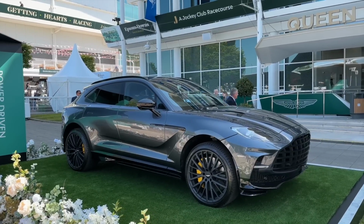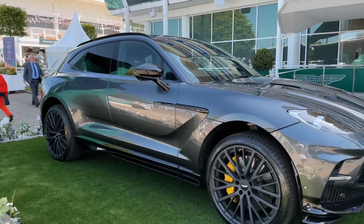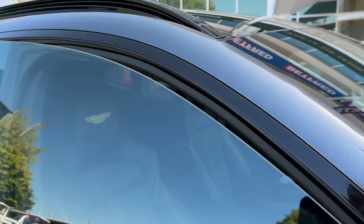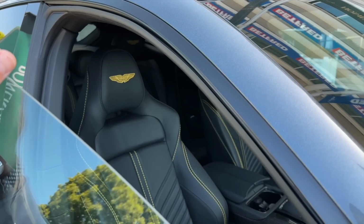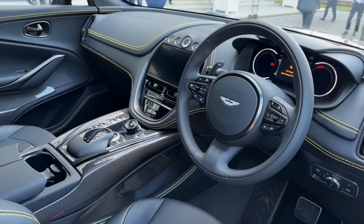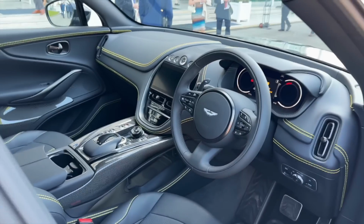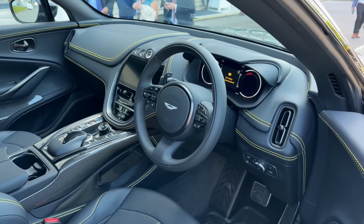Right, here we have the DBX 707 in this stunning graphite grey. If we quickly take a look at the interior, you'll see we've got some black leather seats with the yellow stitching. Picks out really nicely. And again, we've got the graphite running through the centre console. Wow. I've had the privilege of driving this car around Sardinia, and let me tell you, this thing goes.